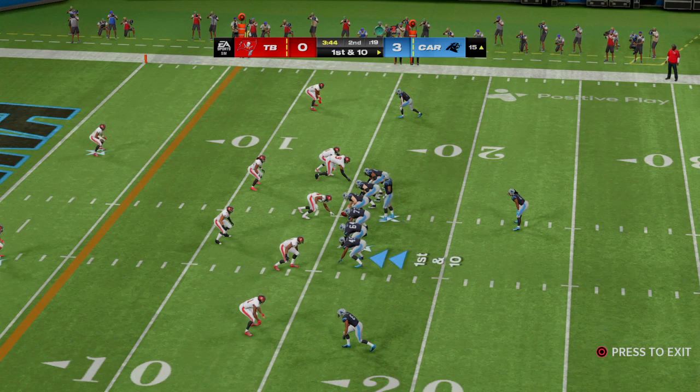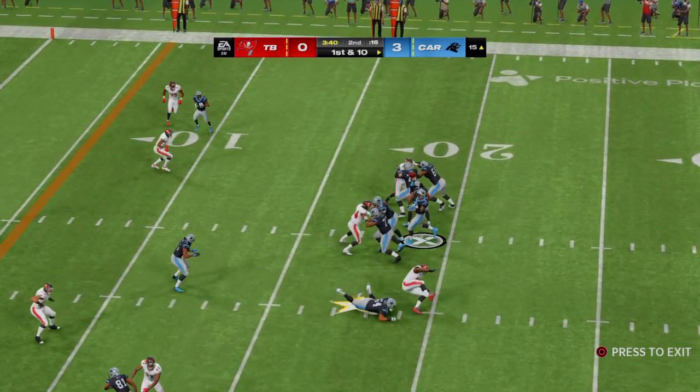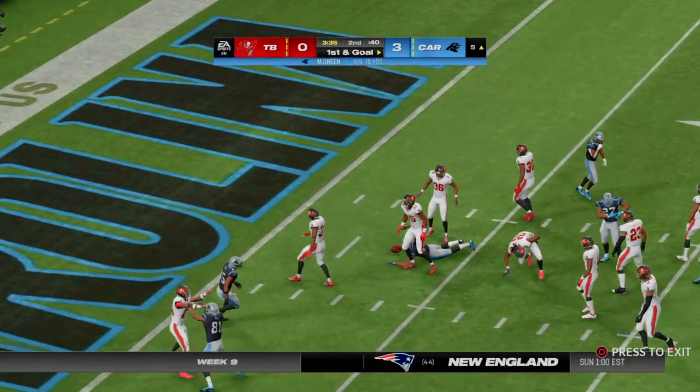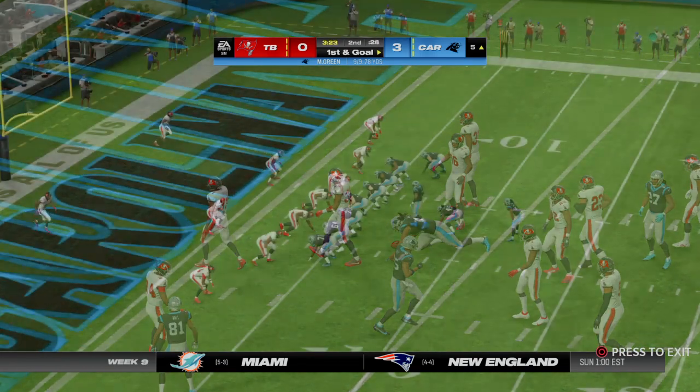Line of scrimmage, the 15. It's 1st and 10. Back to throw. Green. It's complete to Drake. And able to get him down, but he does reach the 5.